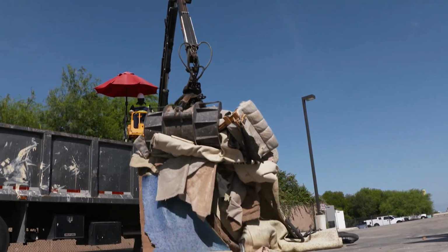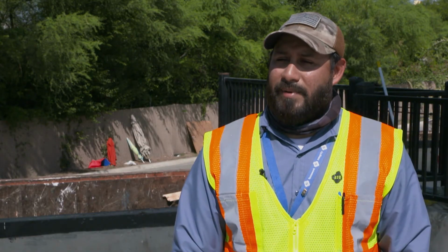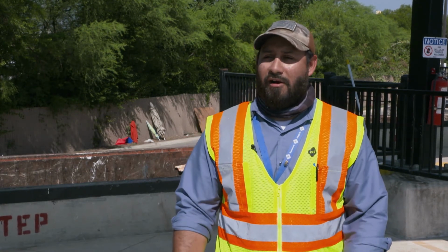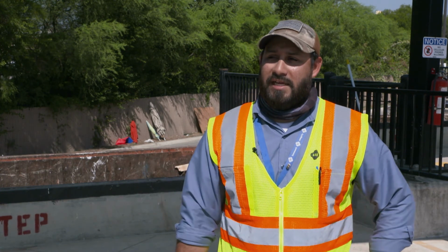Do you ever get any strange or unique items dropped off? Some of the unusual items we get is maybe like a kayak. Sometimes we get like little go-karts, metal go-karts. And one time this guy brought a car that they kind of chopped up into smaller pieces, and he slowly brought the metal here to get rid of it.